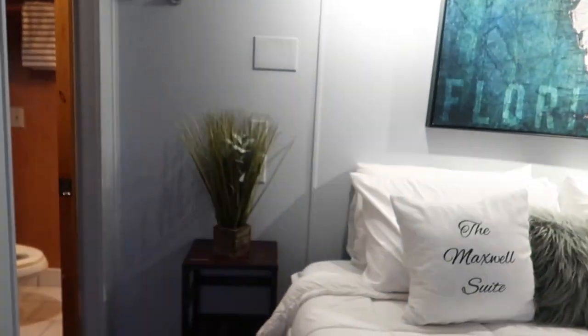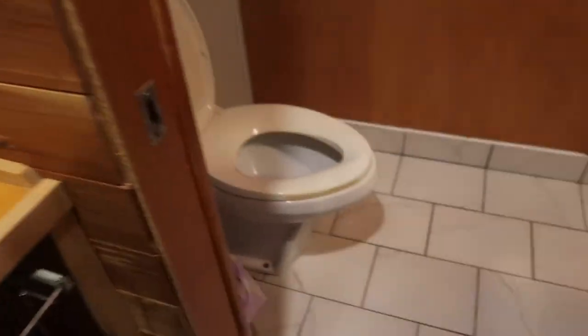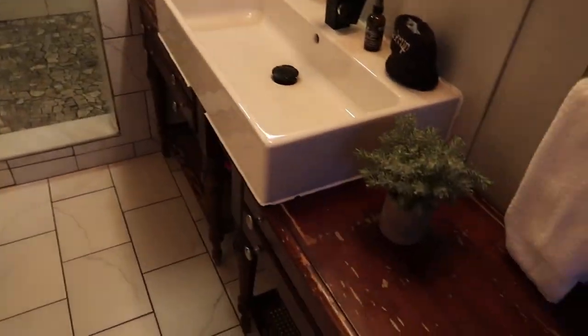And then let's go to the bathroom. This is the closet. The closet is huge. I don't know how many people they think would live here, but the closet is huge. This is a walk-in closet, period. This is the bathroom. The toilet, everything is super, super clean.